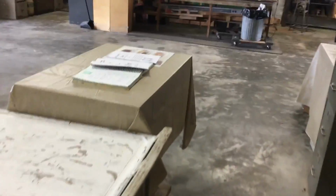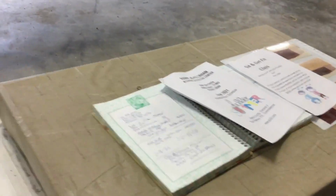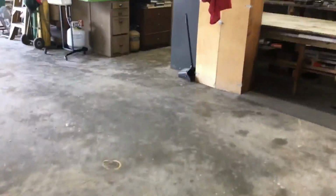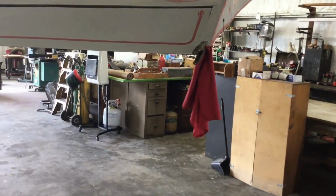I will walk over here. Here's my sign-in sheet. I make guests sign in when they come to see me. I request them to. And here's a non-head bumper hanging on the end of the Double Eagle wing.